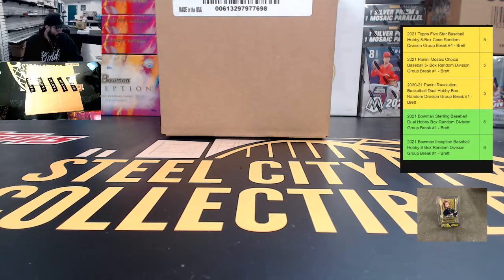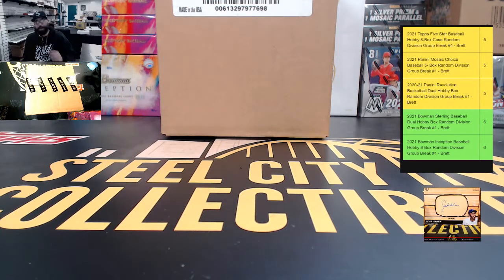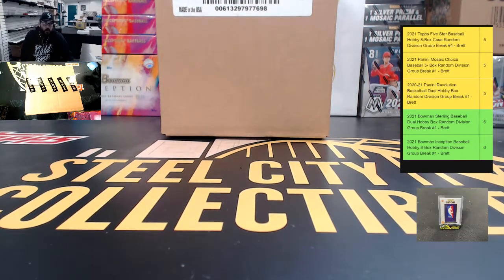All right, this personal break is for John. It's 2021 Panini National Treasures Baseball Hobby. Four box case. Good luck, John. Here we go.